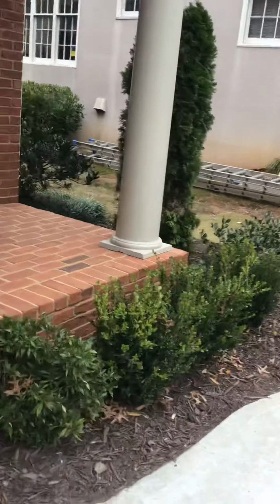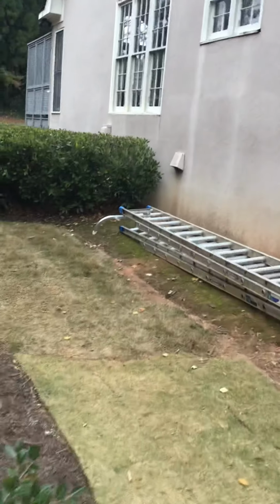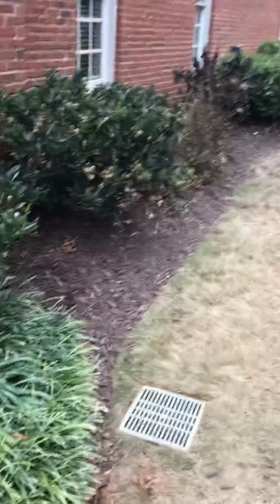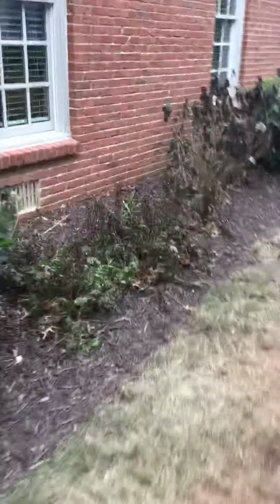A lot of people will switch those to synthetic. And we do that too sometimes. But they did address their drainage, so that's good to see. They've got another feed over here, and then it runs to your French drain out here, and it probably runs out to the backyard. So the sides are all in pretty good shape, except for just spot caulking.